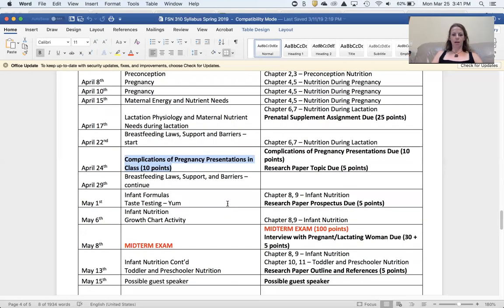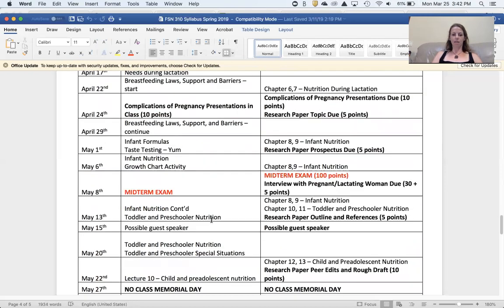And then you do see some activities listed on this syllabus. There will be additional activities that are not listed on this syllabus, but some of them are listed. So you know you will be getting points that day for doing those activities.